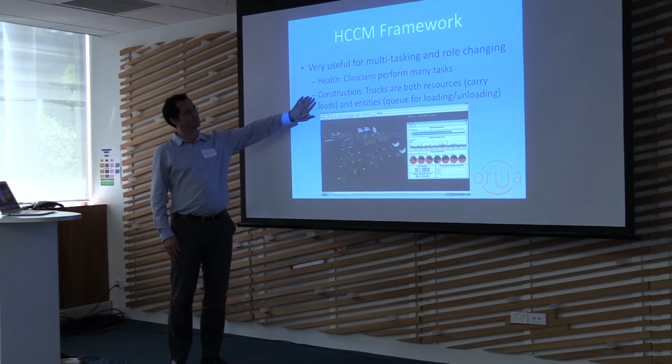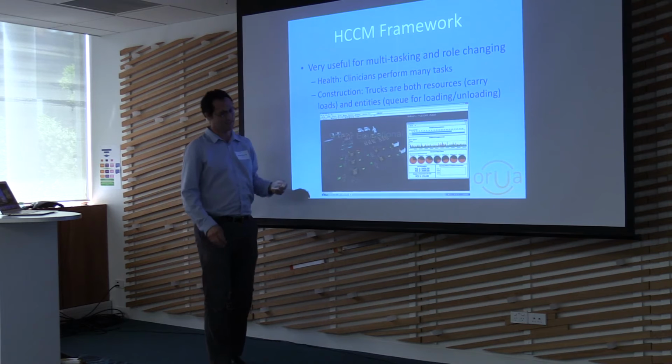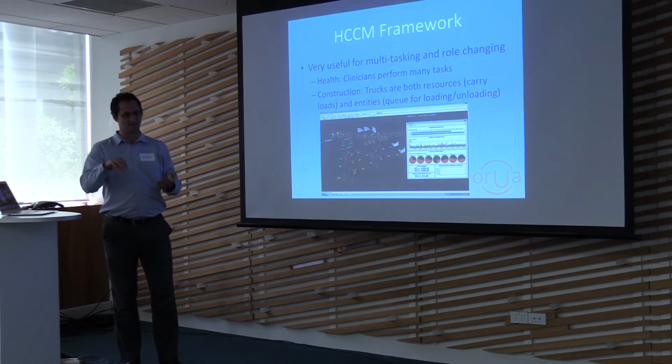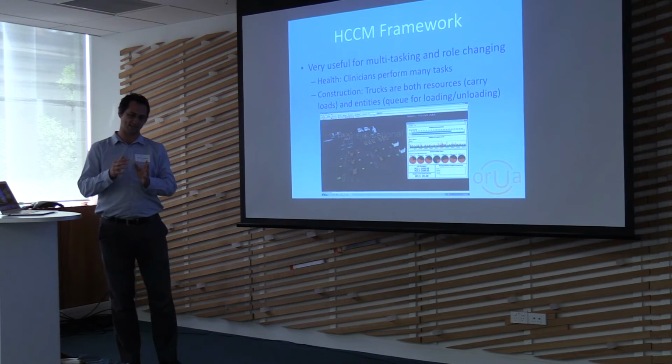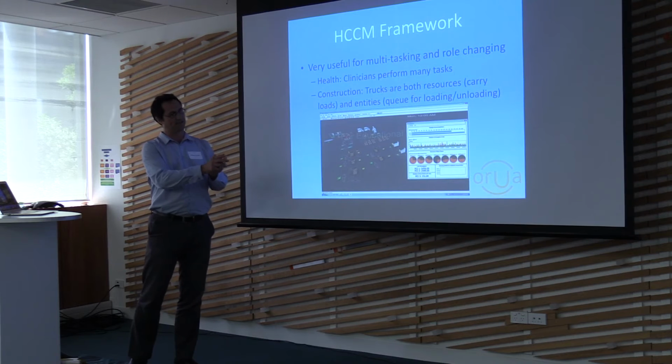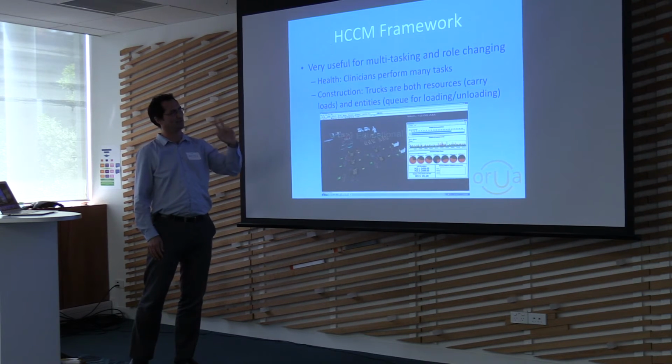We've just started using this in construction, and that's quite important, this idea of the role changing, because for instance a trucker initially is queuing up to wait for an excavator to then load it up, and then it becomes a transporter and it gets to go through, and then it becomes a queue when it drops off. So trucks in particular change their roles quite a lot.